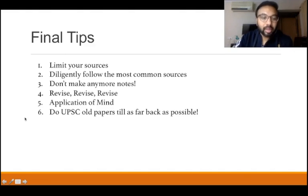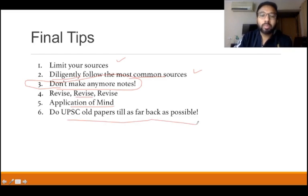Final tips, as I already said, limit your sources, diligently follow the most common sources that I have provided or the ones that you want to use. Be diligent. Don't make any more notes. I really want to emphasize on this. Please, at this point, do not make any more notes and just focus on what you're studying. Okay, revise, apply your mind, use your common sense. Common sense is so uncommon, but it's very important. And do the UPSC old papers as far back as possible.